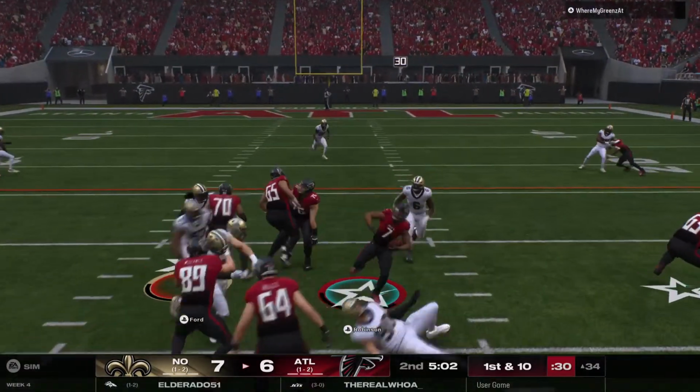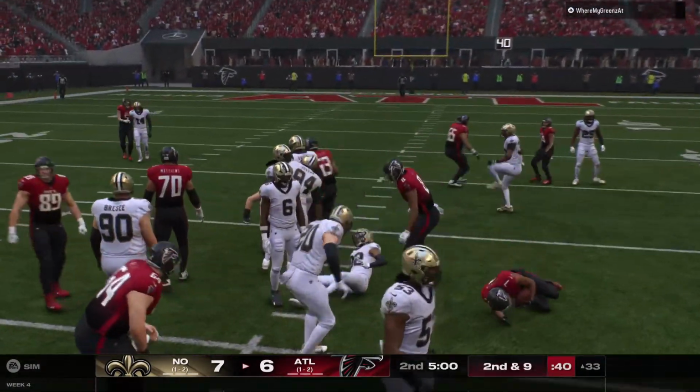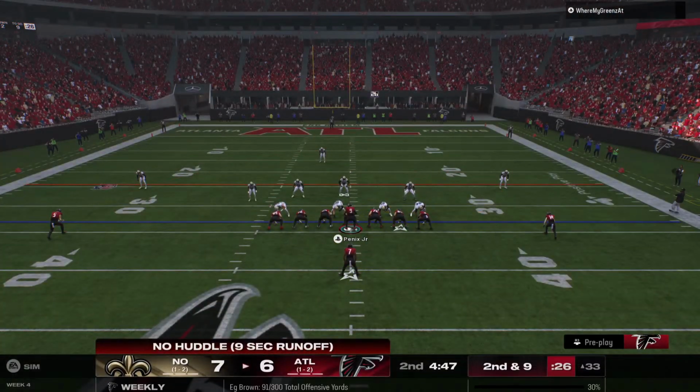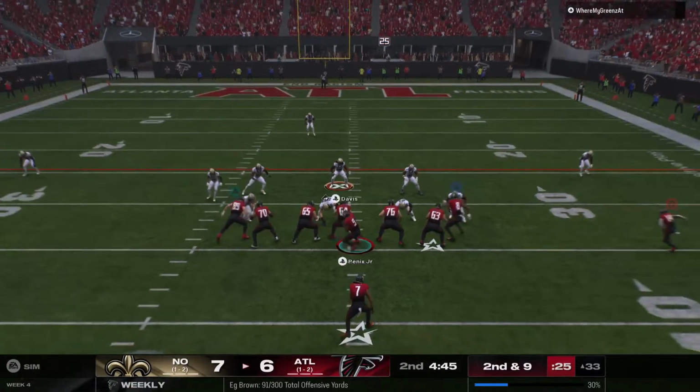First and 10, a run to Robinson. And all that for a single yard. What an effort to get what he could there. Offense in the hurry up here.